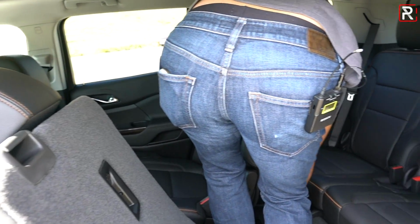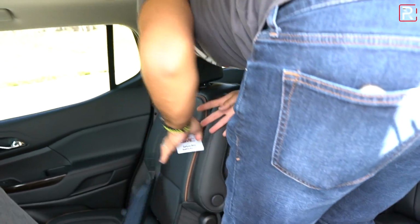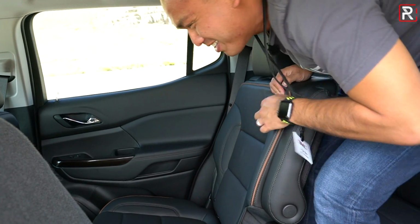There's a piece of plastic trim that's broken over here. Nothing to see there. What was that? Just cut that out, nothing to see.